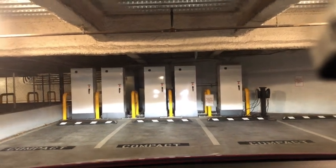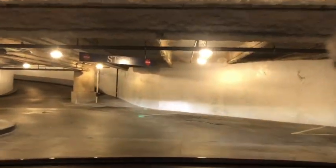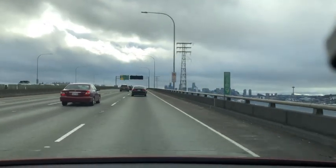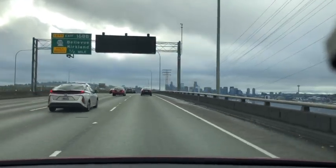Okay. So I'm going to go back up. So the destination chargers that are free are down on level C in this parking garage. So I'm going to go ahead and head out and set up to approach this place from the north. I'll be on I-5 South, and I'll show you how to get to this place that way. So this segment of the video is on I-5 Southbound going to the Seattle Supercharger.